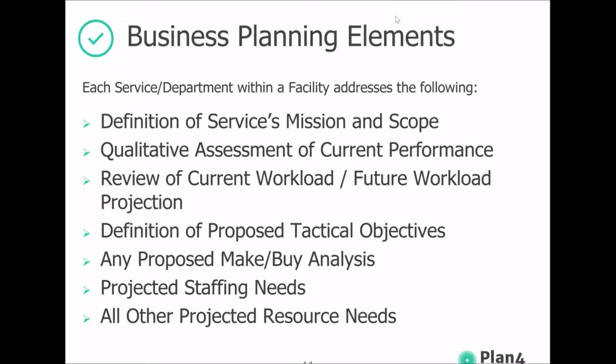And then it makes sense with all of that analysis and foundation done, then it makes sense to start thinking about resources. So the question becomes, if I were to be able to accomplish these objectives that I'm asserting, if I were to meet the workload, if I were to take advantage of opportunities, then what are the resources I would need to operate effectively in the coming year?